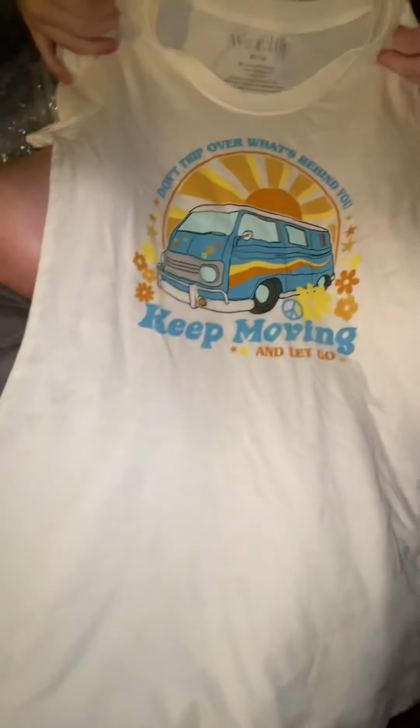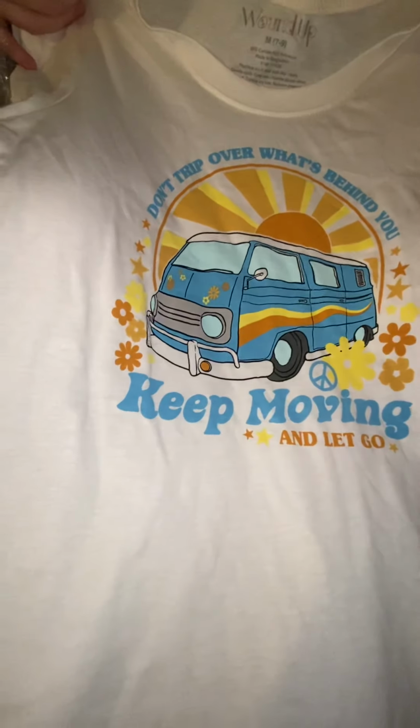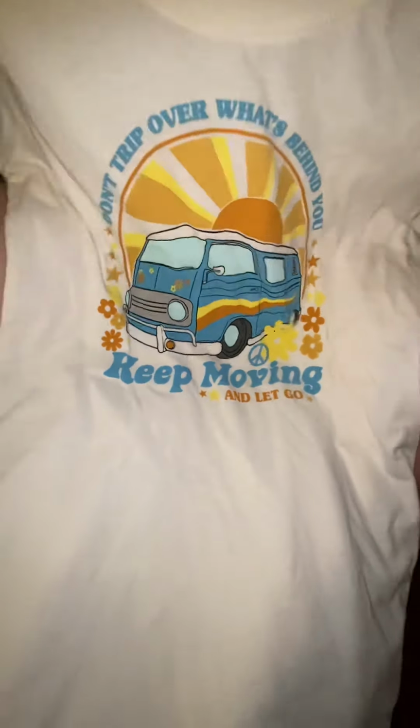Feel it. What's it say? It says, don't trip over what's behind you. Keep moving and let go. I like that one too. That one says, find your happiness. It's a medium. It's got every size in it. Yeah, it's got a soft feel to it too.